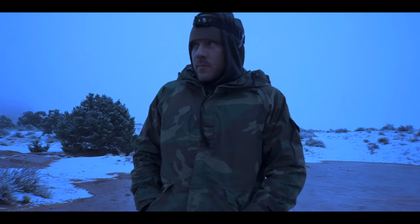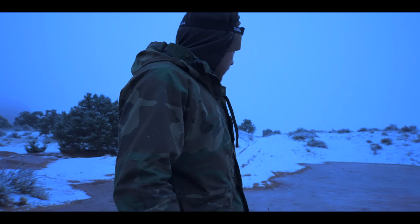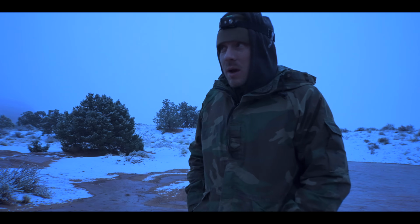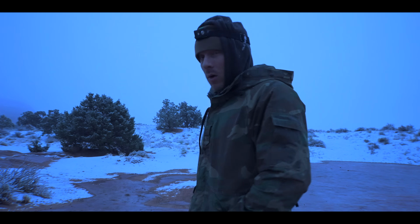Anyways, so I woke up here and it's now snowing, and I am worried about these roads because they're already sandy, and if they get muddy, it might make it really challenging to get out of here. So I hope I can make it out of here.